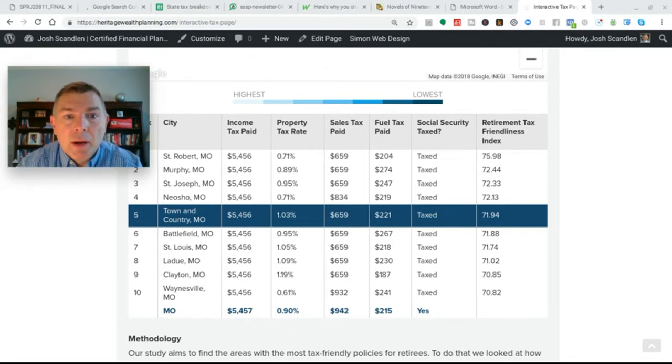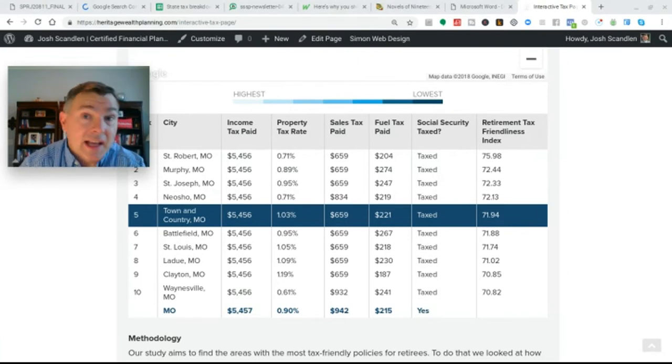All right. So Town and Country, Missouri, the taxes this guy pays are $54.56. Now he does have 50,000 of total income. Our guy had 60,000, of which 40,000 was from Social Security. We had no tax, and this guy's got 50,000 with only 15,000 from Social Security. So he pays total tax of $54.56.